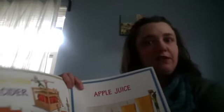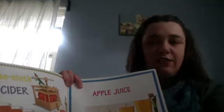Okay, here we have 1/9 of cider. Because what can you do with apples? Turn them into cider, apple cider. Is there anything else you like to do with apples?